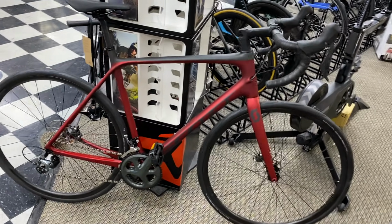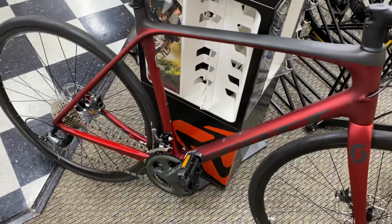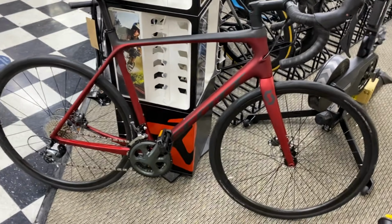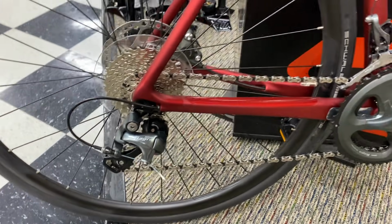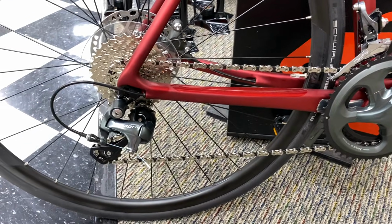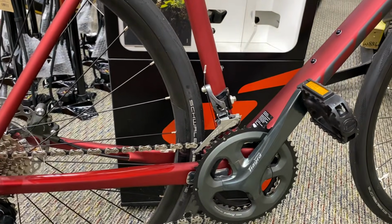This is an entry-level carbon bike. This bike retails for $2,000. I think it's their CR30. So it's a full carbon frame, and it comes with Shimano Tiagra, which is a 10-speed Grupo. Again, a great solid group. I mean, it shifts well. It does its job great. 10 gears in the back, 2 in the front, so you get a total of 20 gears.